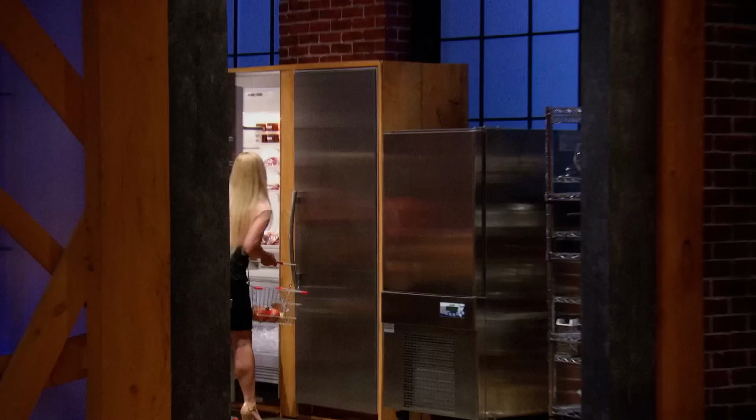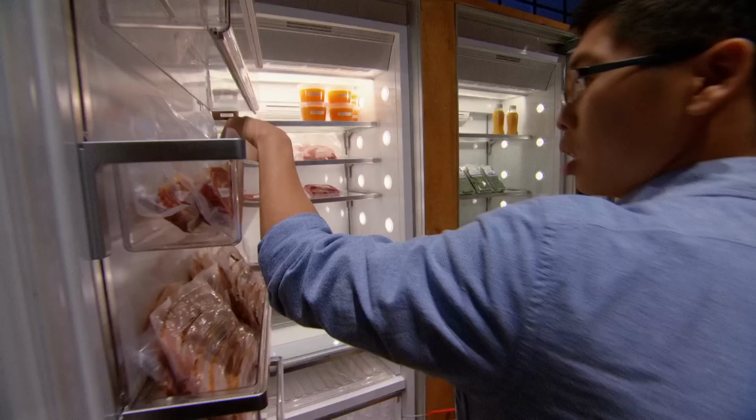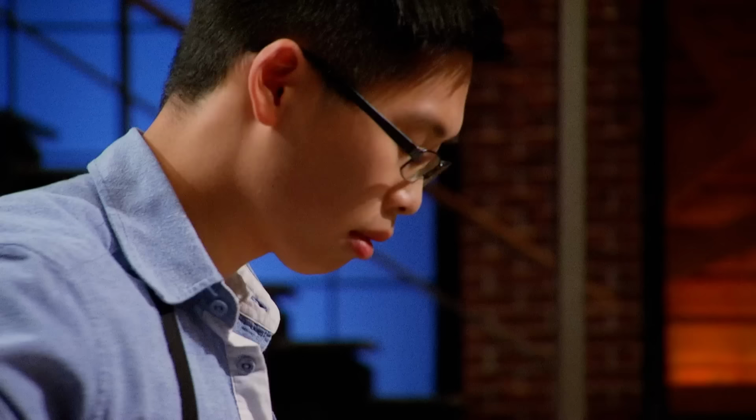I rip open the fridge and I see this bounty of game meat. My family and I love to hunt, so it reminds me a lot of home. I have never worked with game in my life. Tortillere, it's pie related. I can make a pie crust just by feeling the dough, but it's the meat filling that's really bothering me.